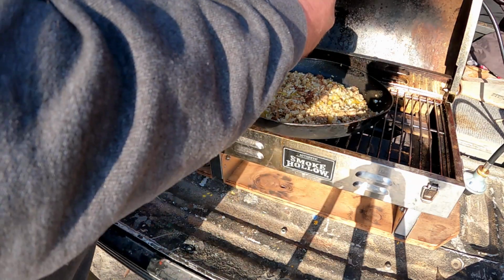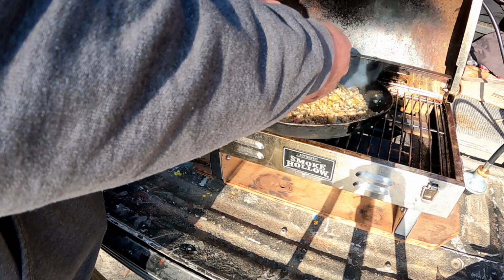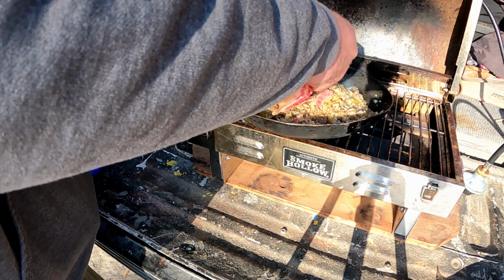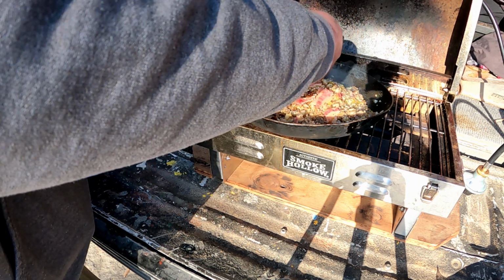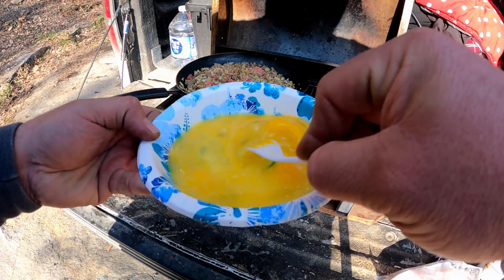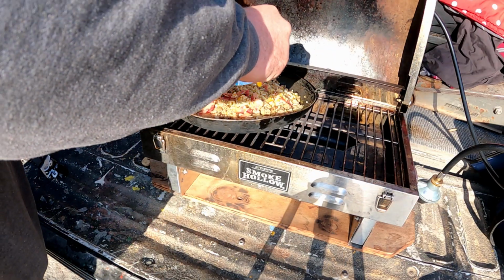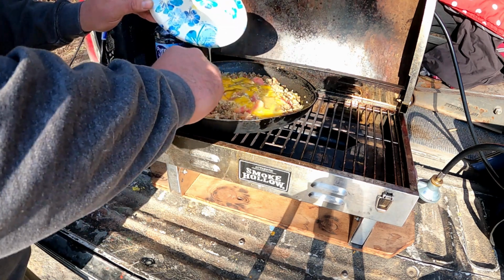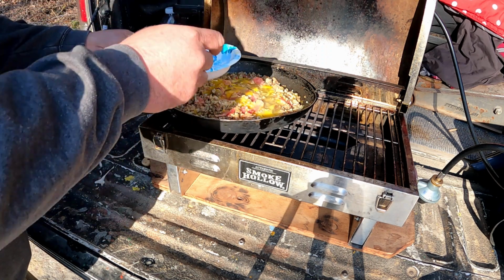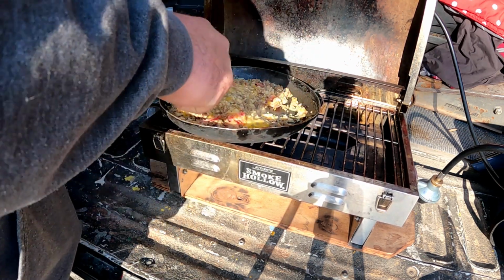So I'm just gonna kind of break this up into smallerish pieces. It's only going to take a minute for this to warm up. It should only take a minute for the eggs to cook. So it should be pretty close to done, I feel like. Alright. Got a few eggs whisked up here. Going with that. I don't know that my ratios are going to be exact here because I've not done this before. Should be fairly close, I think.